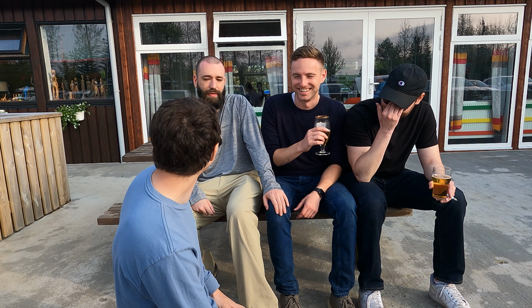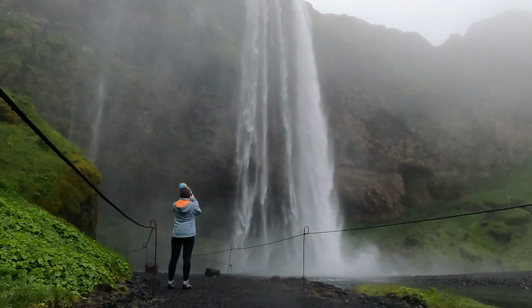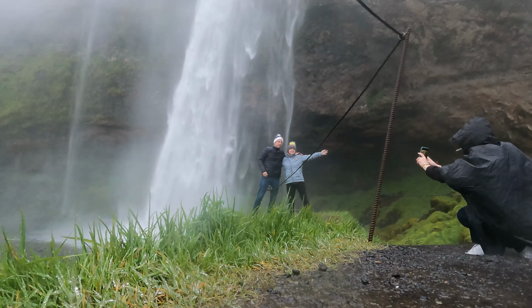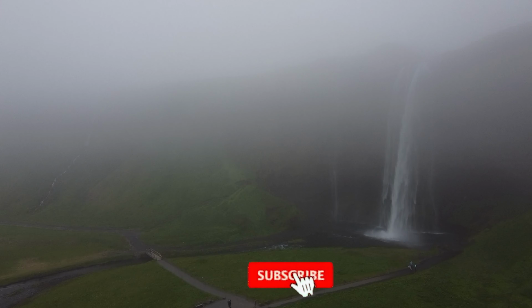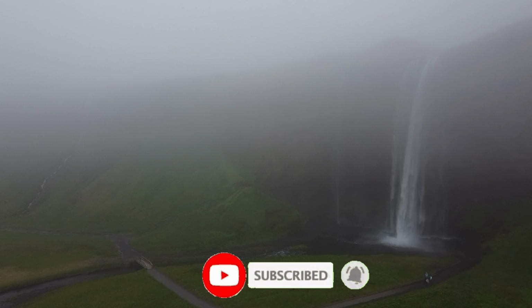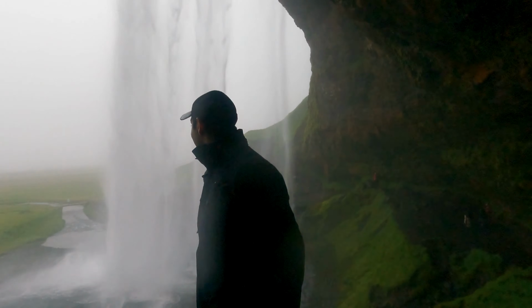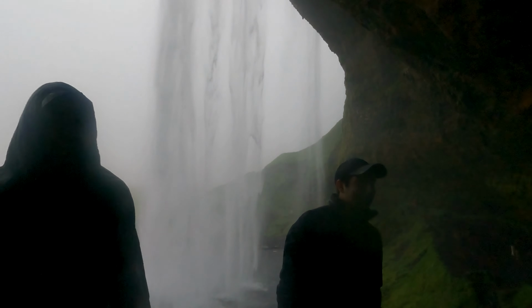Towards the end of our second day in Iceland, on our way to our hotel, we couldn't resist but to stop at the Seljalandsfoss waterfall, which I am pretty sure I just butchered, but it is an absolutely beautiful waterfall. It is one of the few waterfalls in Iceland that has a path to go inside the waterfall, which will get you completely drenched. And that was pretty much it for day 2.